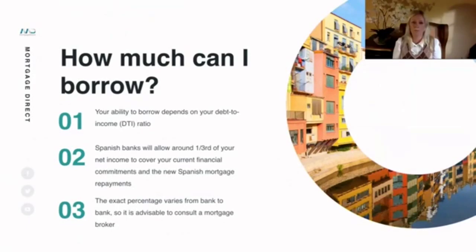So how much you can borrow? This is perhaps the most important part of this presentation. The ability to borrow in Spain very much depends on your debt to income ratio. As a general rule, the bank will allow you 1/3 of your income to cover your current financial commitments plus your new Spanish mortgage. Some banks offer a little bit more, and some banks will go, let's say, 1/4 of your net income, but it's not many of them. So on average, we use the 1/3 of your income, and I will explain that by the example on the next page.